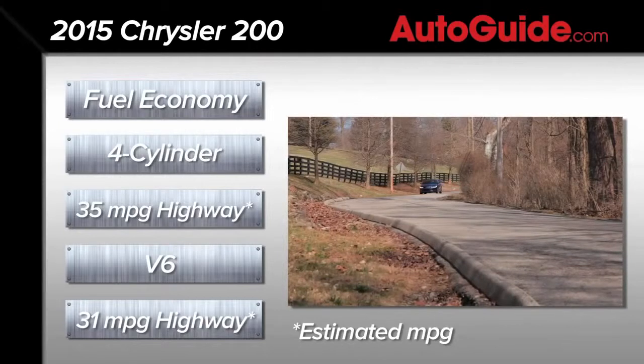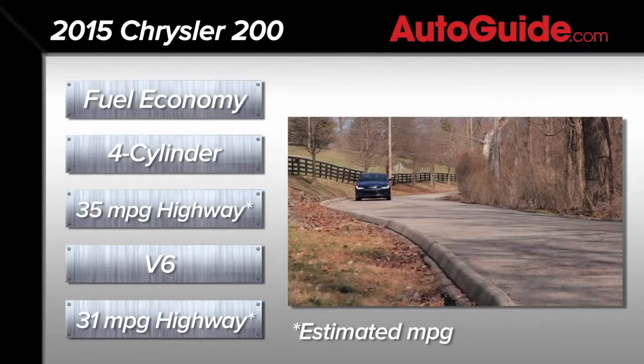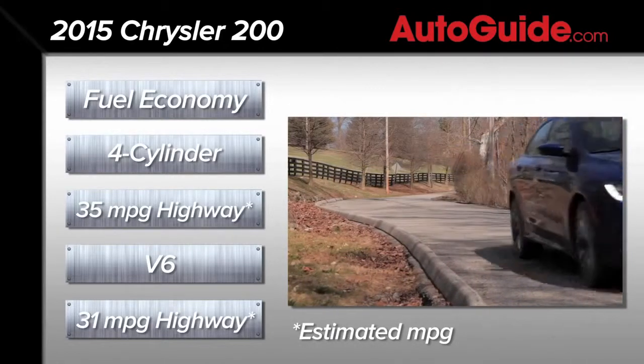Now, supposedly it helps deliver up to 35 miles per gallon on the highway with the 4-cylinder engine, and just a few years ago that was subcompact car territory. The V6 is expected to return up to 31 mpg.